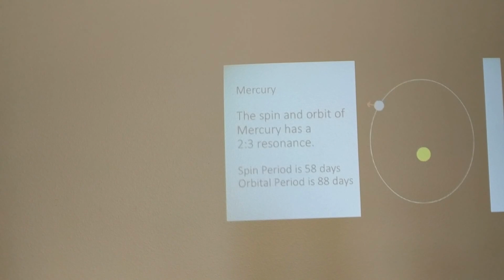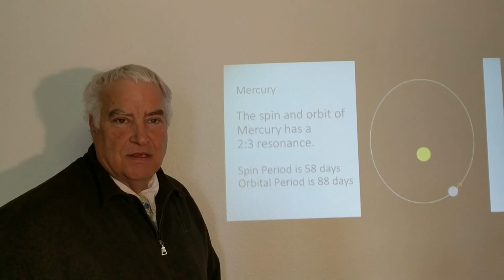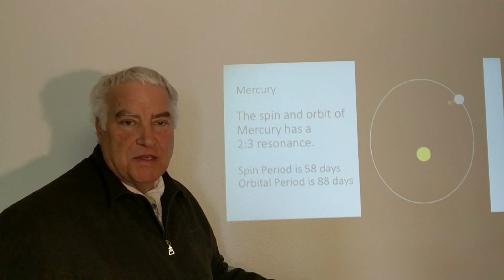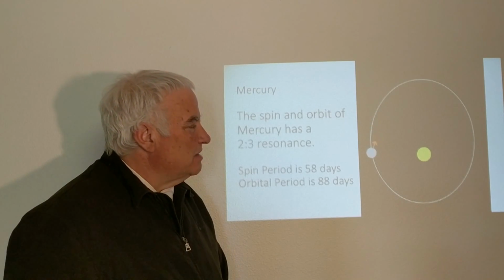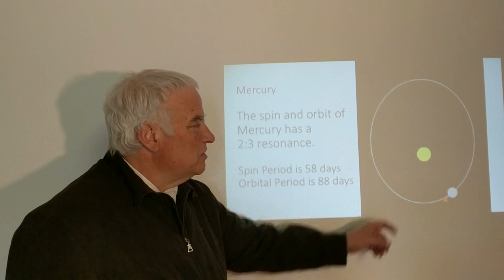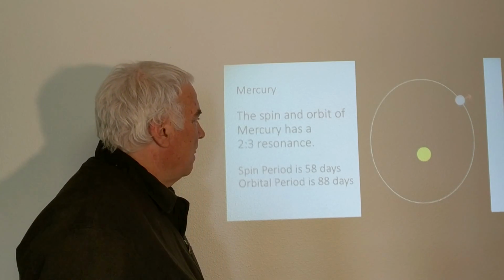In fact, the spin and orbit of Mercury has what is called a 2 to 3 resonance. This is because of its close proximity to the sun, and in fact the somewhat eccentric orbit. It's not a perfect circle. It's not close to being a circle as in most of the other planets in the solar system.